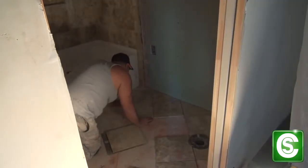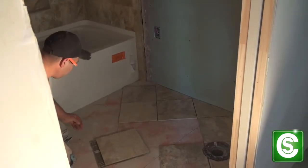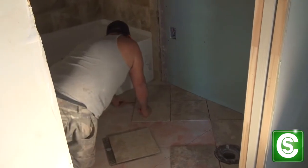The process for the floor over wood, you could use 1/4-inch hardy backer. You glue it down with thin set, you screw it down. It's a waterproof base for floors.